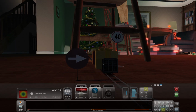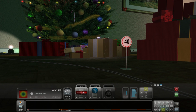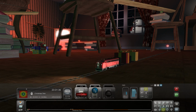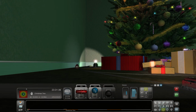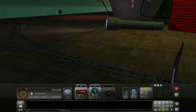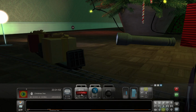This is the one bit where you can go vaguely quickly, because it's the only straight piece of track on the entire layout. It does just mean that we'll be really, really early for delivering all these presents. Yes. Right. We'll be heading round here and going round, making a full loop of the Christmas tree basically. Just because it's funny really.